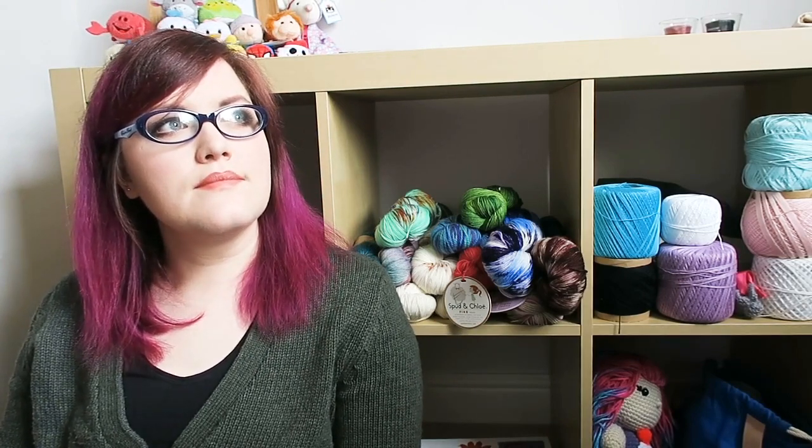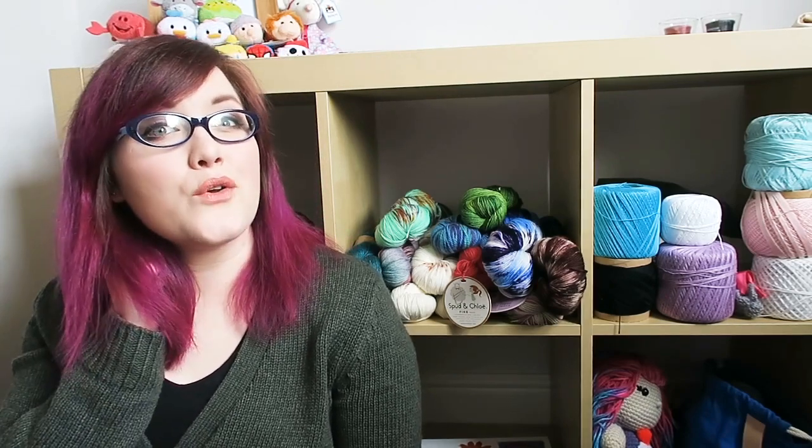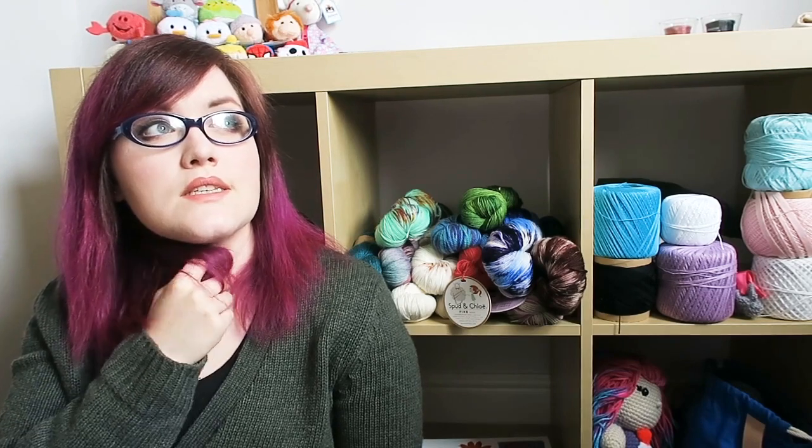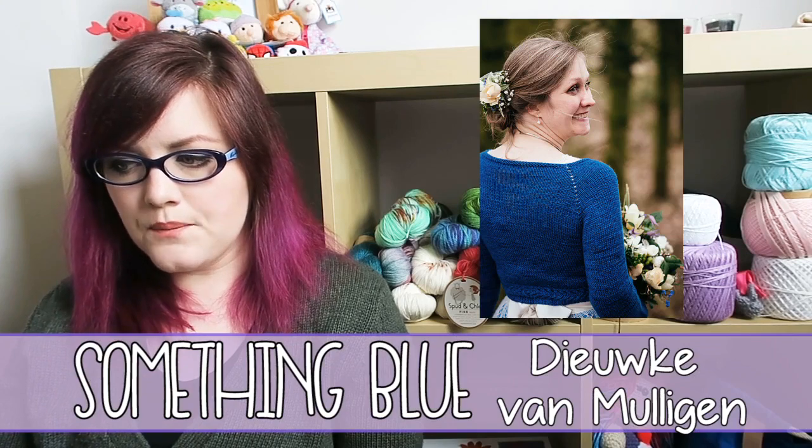So we're going to be hosting that knit along, and I've chosen the Something Blue cardigan. I've completely forgotten who designed it, so I've put it on the screen, and there's a photo on the screen, and it's stunning. So I think that's a cardigan I'm going to knit.